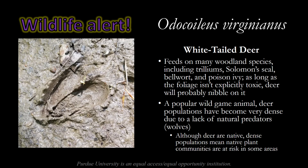This is a popular wild game animal. However, deer populations have become very dense due to a lack of natural predators. Although deer are native, dense populations can mean some native plant communities are at risk in certain areas. For example, deer have fed on the majority of drooping trillium plants I've observed in McCormick Woods. Another plant that they prefer is bellwort, and in some areas, bellwort is actually a threatened species.